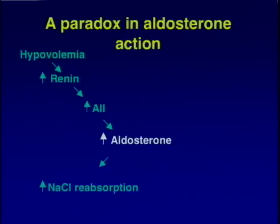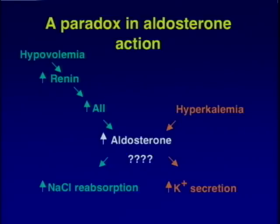and it's a paradox in aldosterone action. The kidney sees aldosterone in two physiologic states. First, if you become dehydrated, you activate the renin-angiotensin system, and this angiotensin II causes the adrenal glomerulosa to increase its secretion of aldosterone, and that promotes salt reabsorption. On the other hand, we know that potassium, hyperkalemia, is a direct secretagogue for aldosterone and causes the kidney to maximize K secretion. And this raises the question, when the kidney sees aldosterone, how does it know whether it ought to be maximizing salt reabsorption or maximizing K secretion?